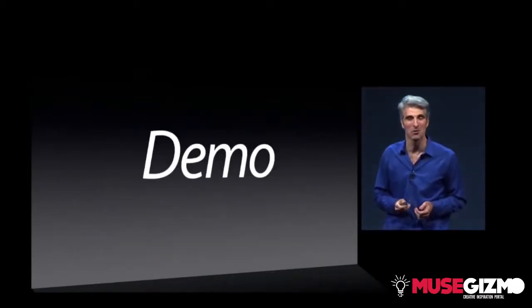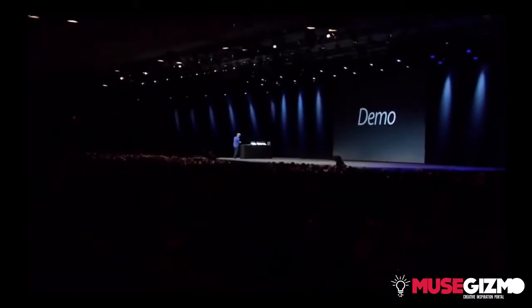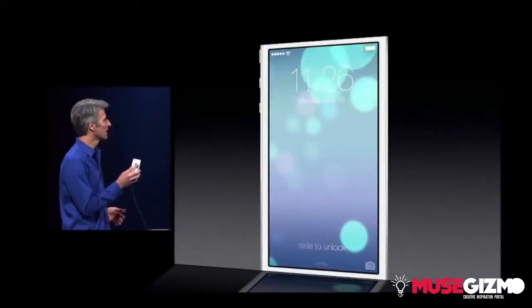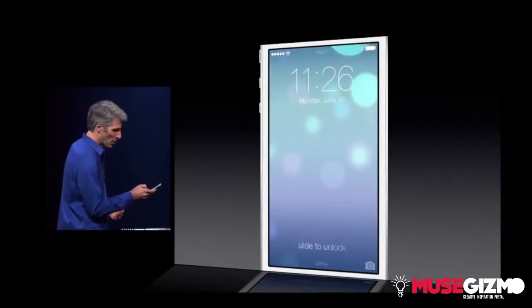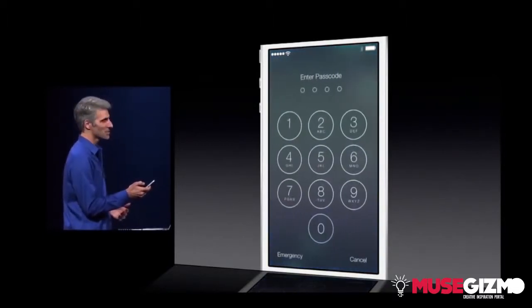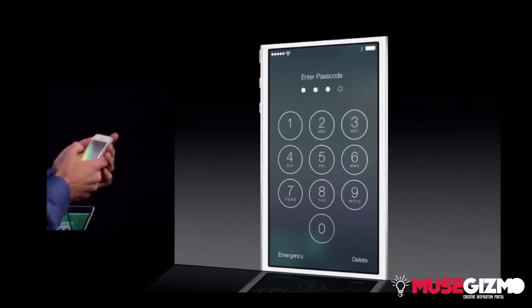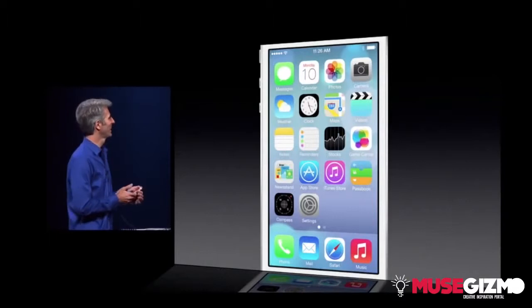I'd like to give you a demo right now. So let's take our first live look at iOS 7. Here it is. You can see how the device actually responds to the motion in my hand. Just slide out the lock screen. You see how it slides in. Now, I want you all to look away for a moment while I type in my... OK, you can look again. OK, don't tell anyone about that.